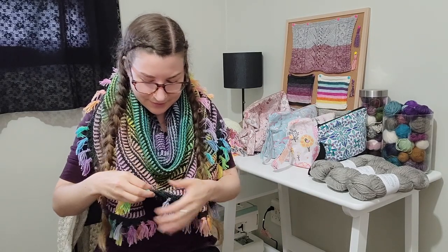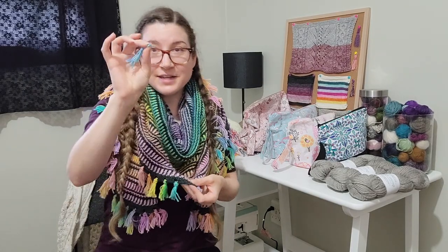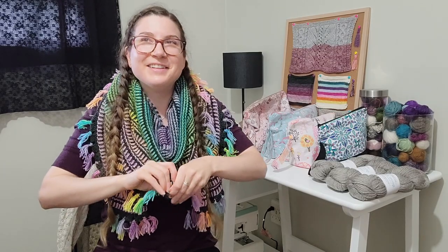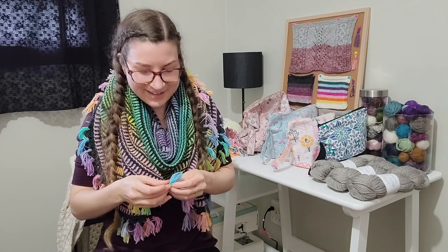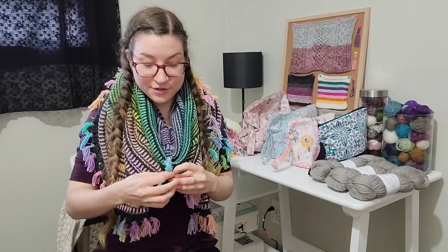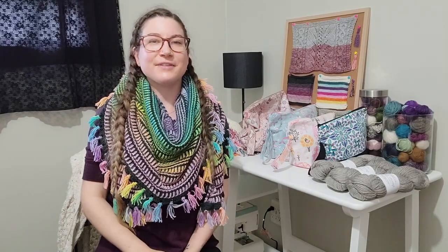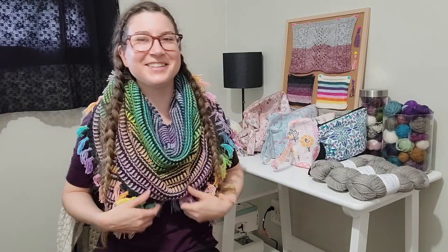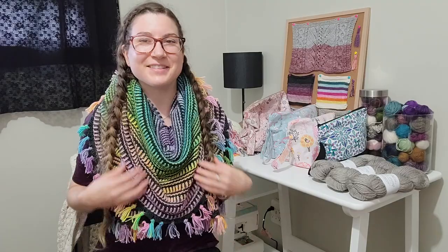So where did I just get this from? Right here. You can take them off and trade them with another person, which I think is pretty exciting. If you see another person that has a Tassel Tango shawl, like at a knit night or a yarn festival or a fiber festival, you could be like, hey, you want to trade tassels? I think that would be pretty awesome.